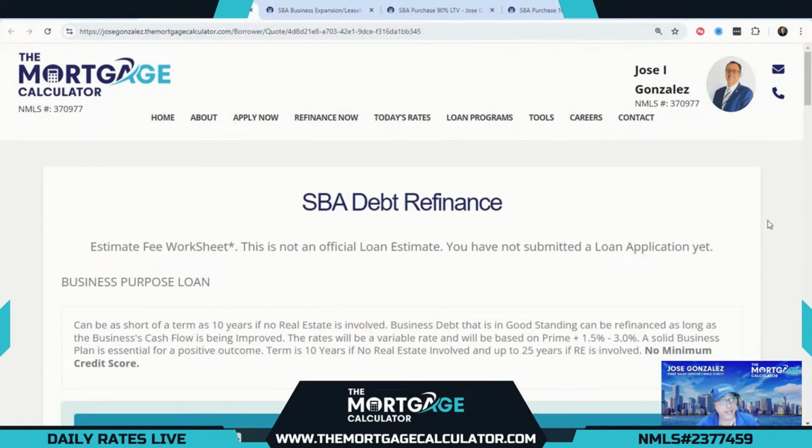And last option here we have, you can actually refinance your existing SBA debt, right? The term can be as short as 10 years if no real estate debt is involved. So, if real estate is involved, business debt that is in good standing can be refinanced as long as the business's cash flow is being improved.